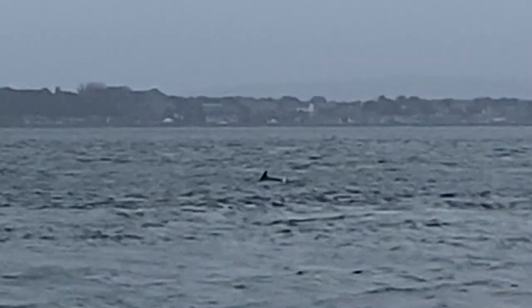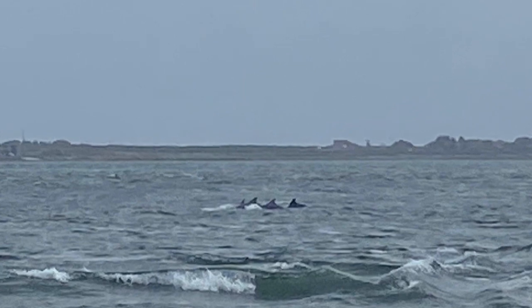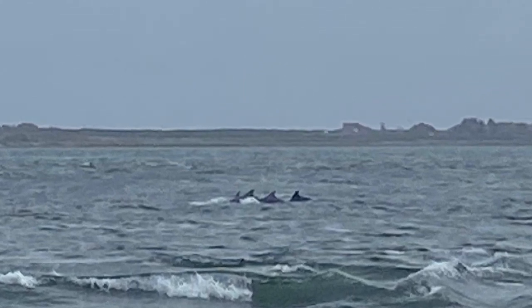But once I got to the point near the lighthouse, I saw dolphins swimming in the wild, and yeah, there's probably not really any words to actually describe how amazing this was.